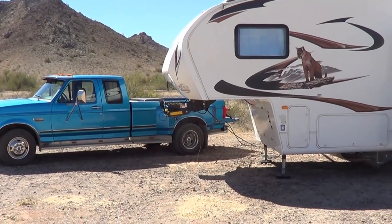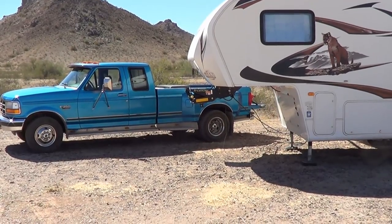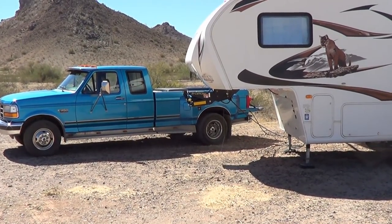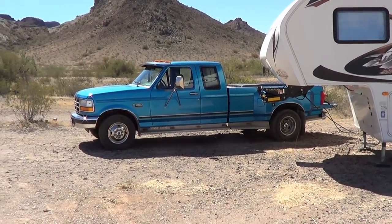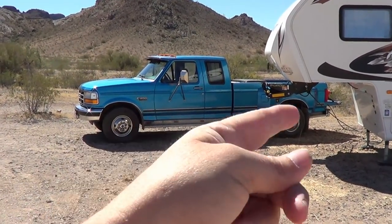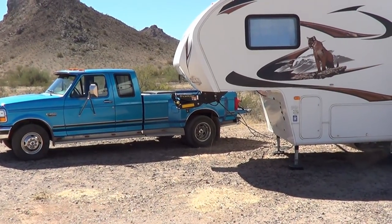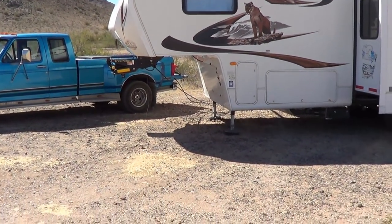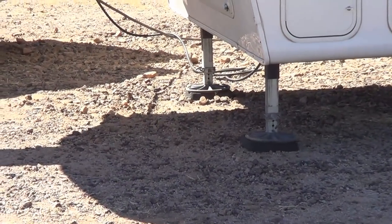Number four for fifth wheel owners, hook your truck up. Get it onto the hitch, because there's nothing like having, in my case, a nice 7,000 pound anchor if I put my rig on that. Also, that way you don't have to have the front landing jacks down.